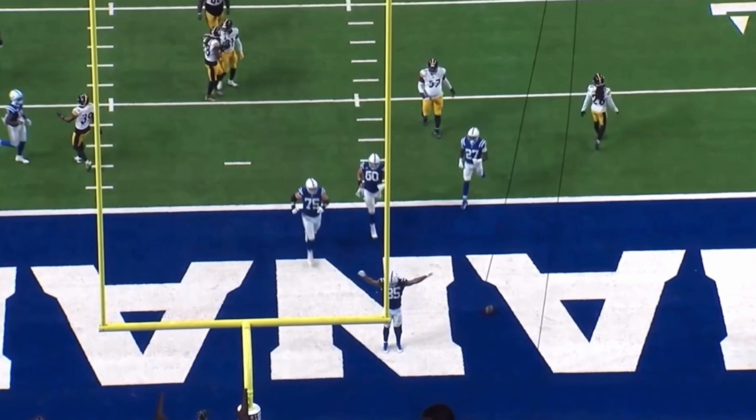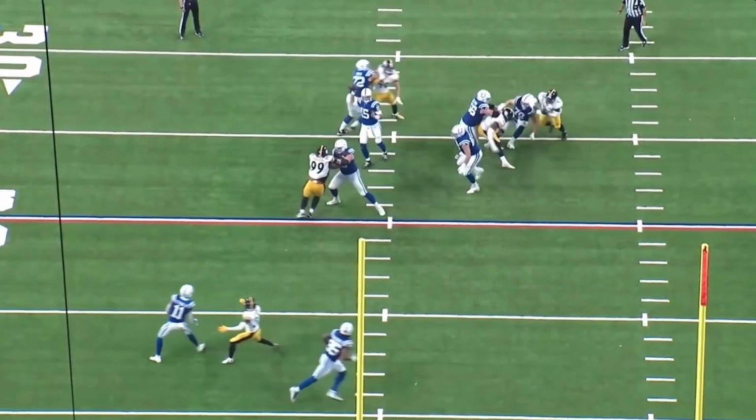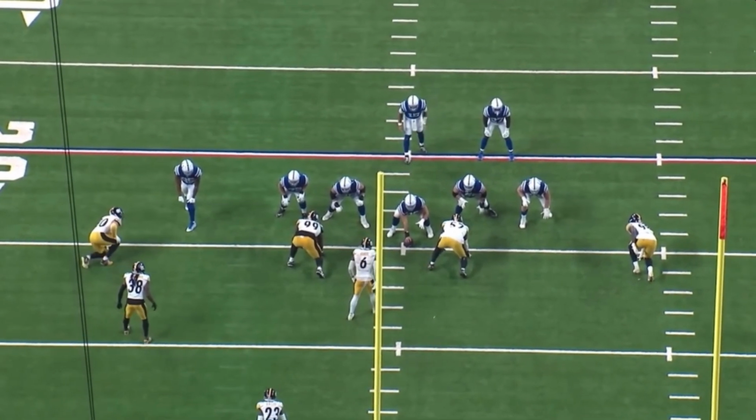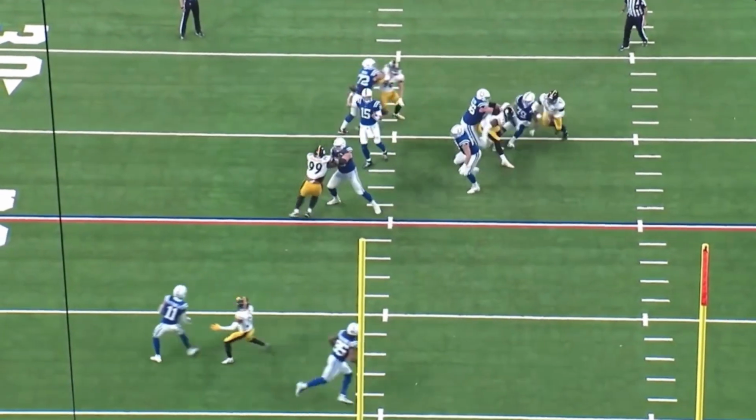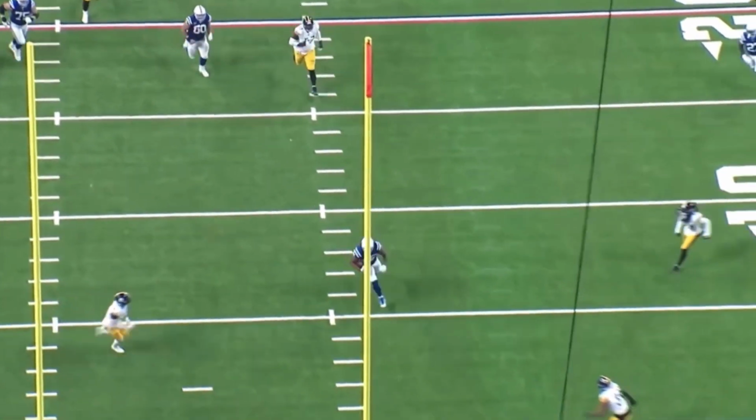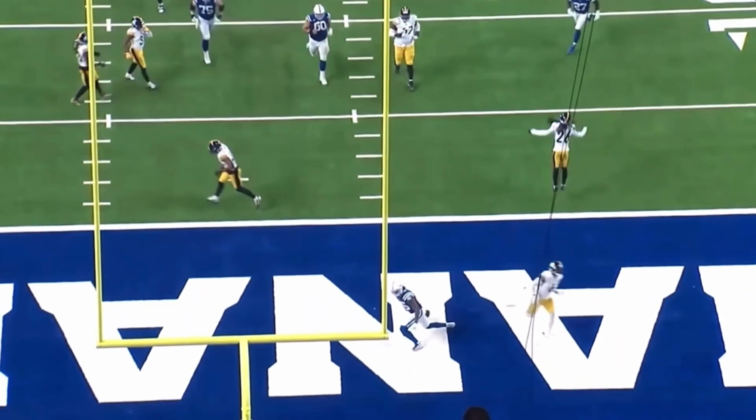They didn't run enough man, didn't blitz enough, especially once Flacco got into the game. They probably should have done that, but they didn't. Just was not a good game. So hopefully they learned a lot from the tape. Again, this isn't anything groundbreaking here.